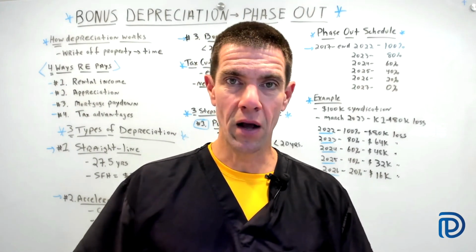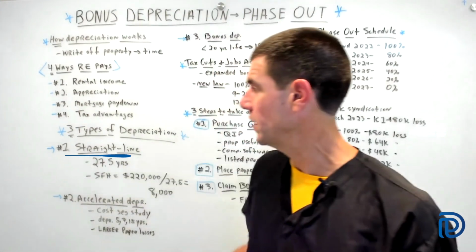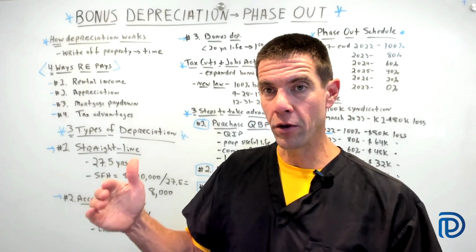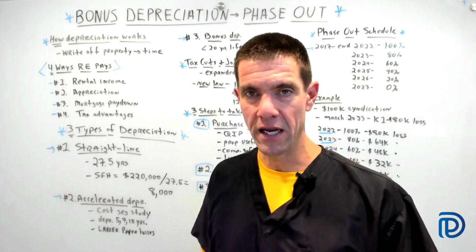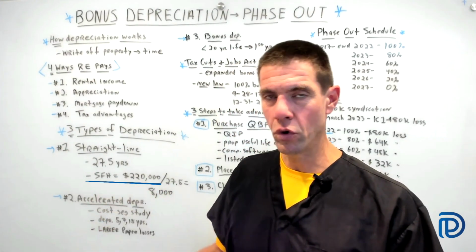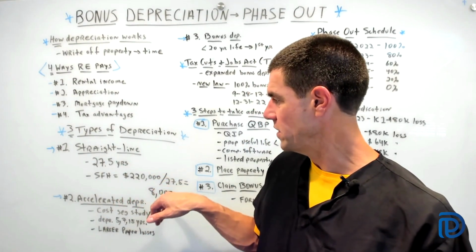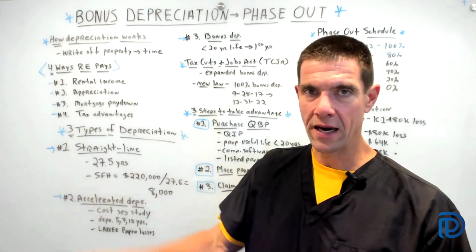And there you go. Now, in real estate, there are three main types of depreciation. The first one is straight line depreciation. The IRS allows owners of residential rental property to depreciate their property over 27.5 years. For example, if you've got a single family home valued at $220,000, you take $220,000 and divide it by 27.5 years, and you get to deduct $8,000 a year. That's straight line depreciation.